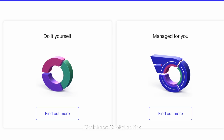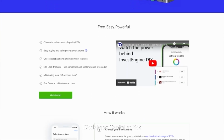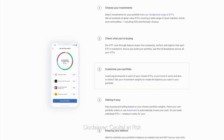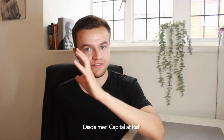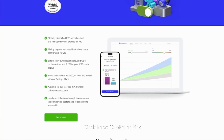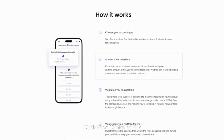And with the do-it-yourself portfolio, it is what it says on the tin. You pick your own ETFs from a range of over 560 different ETFs. You select the allocations. You're in full control over your own investments. The managed for you option is very different in that it's more of a robo-investing service, where InvestEngine chooses a portfolio on your behalf, it manages it on your behalf also.